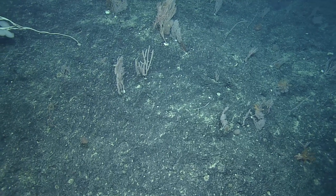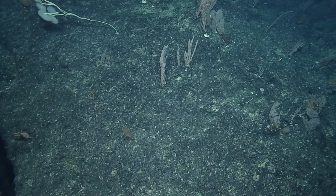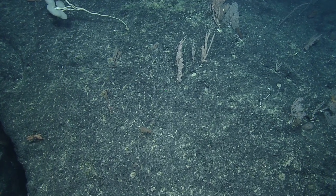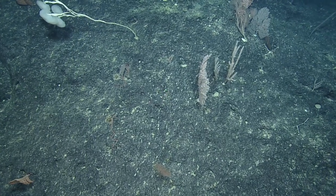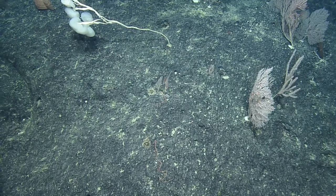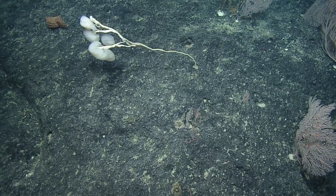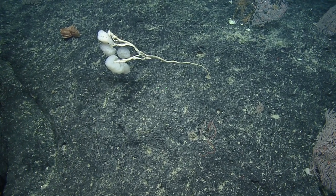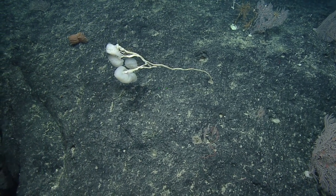Just a heads up real quick, as we're basically on waypoint 6 right now, and as we make our way to waypoint 7, we're going to cross over a little saddle spot there. So we're going to go down and then back up, just in case you wanted to look for anything in there. Oh yeah, it looks like we've got that bathypathes in the background of this too. Can we get a close-up of that sponge if we can?